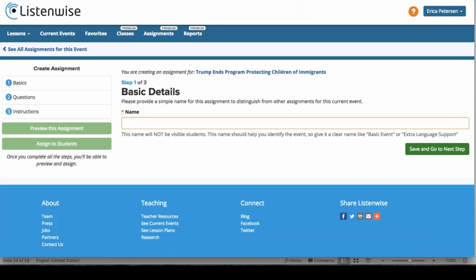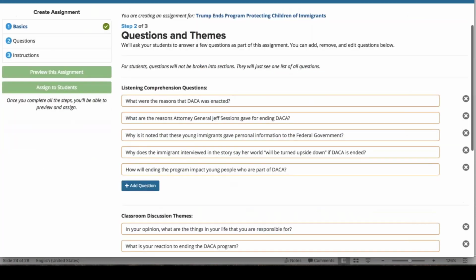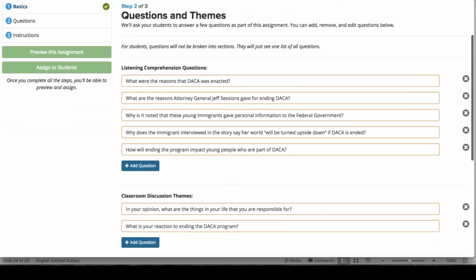So perhaps you want to create a few different versions to differentiate assignments for groups of students. So you can name that accordingly here. So we'll just call this Group A. The next step are questions. So we pre-populate all of these, and you'll notice they're the listening comprehension and discussion theme questions.